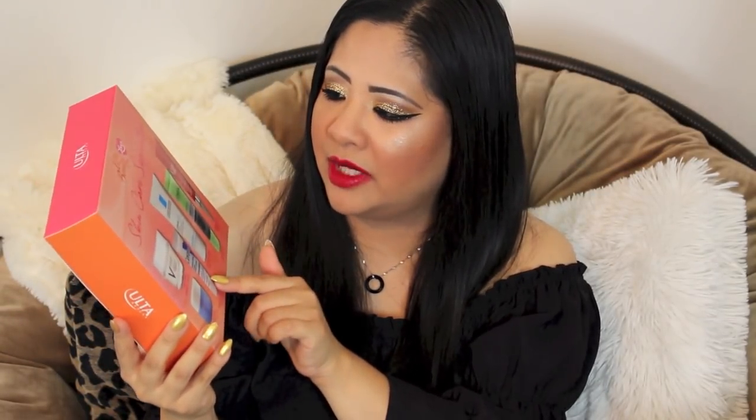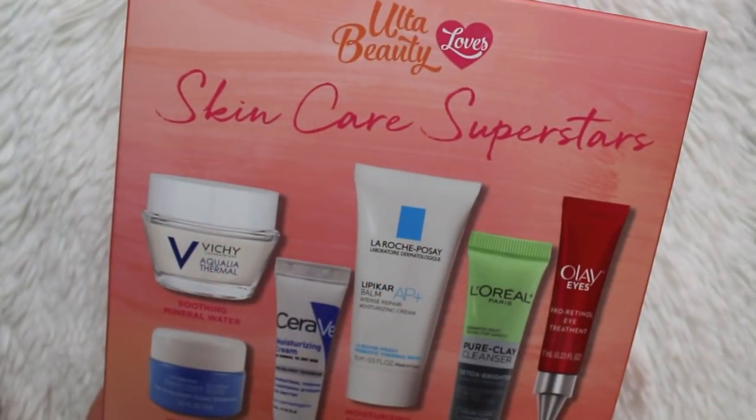And I wanted to get some skincare, but skincare is so hard to shop for other people because everyone's skin is different. But I thought this set from Ulta was cool. This is the Skincare Superstars. You have Vichy, Garnier, CeraVe, La Roche-Posay, L'Oreal, and Olay. So you have all of these to sample to see what works on your skin.